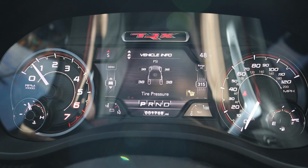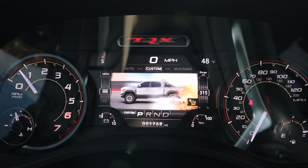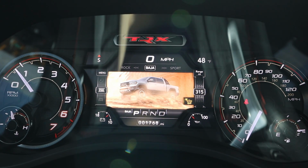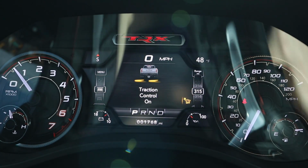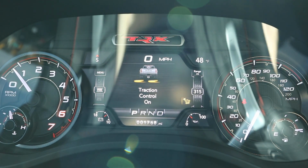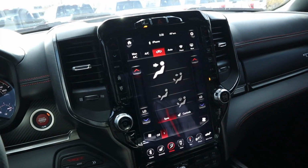You've got all those things here in the center stack, but the cool thing is actually the drive modes. So you've got a couple different modes that you can scroll through here. Sorry about the camera, it's kind of messing up. So you've got your custom mode, which you obviously can customize. And then next to that, you've got the mud sand, you've got the rock, you've got the Baja, the sport, and then you've got the tow, and then snow and auto. I've been driving this mostly in auto because I've been doing a bunch of highway miles. I'm excited to try out the different drive modes, but yeah, you've got a ton of different drive modes with the TRX.